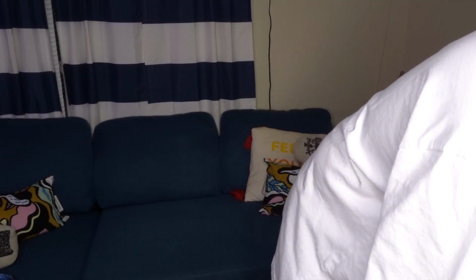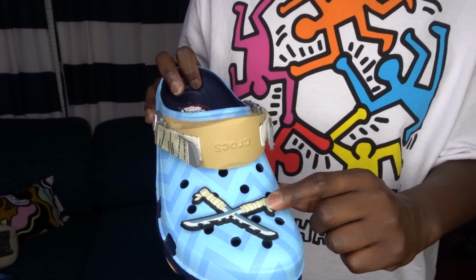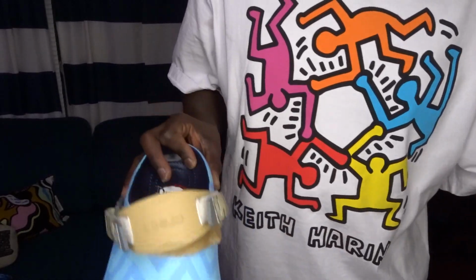Let's look at the second one. They didn't put a lot of digits in these, they just kind of put a couple. And so this is pretty cool. These are his swords that he carries, because he does beast breathing. So these are nice. They're navy on the bottom. And you got that little fur. Now these were actually the more popular out of all of them.